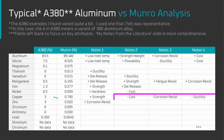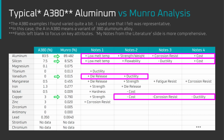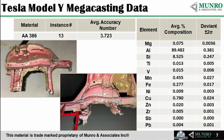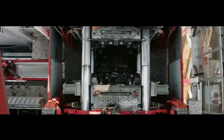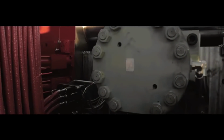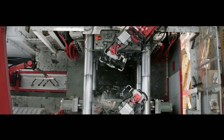It does this by greatly reducing the copper content, increasing the aluminum content, dialing in an optimal silicon content, and introducing trace metals such as vanadium. Although it's true anyone can copy Tesla's alloy simply by sending a piece to a lab, that misses the larger point. None of Tesla's competitors appear to have the capability to create alloys and materials that never existed before to the extent that Tesla does. And that means they'll always be 2 steps behind.